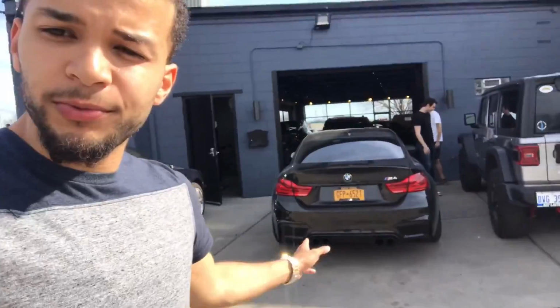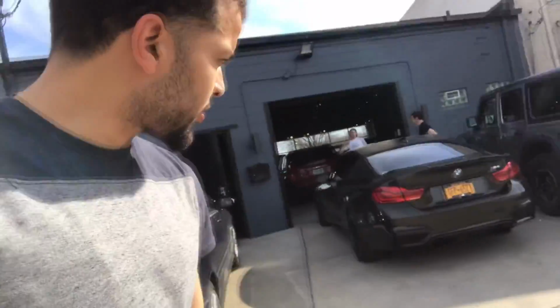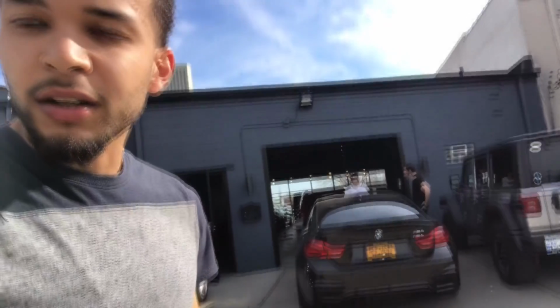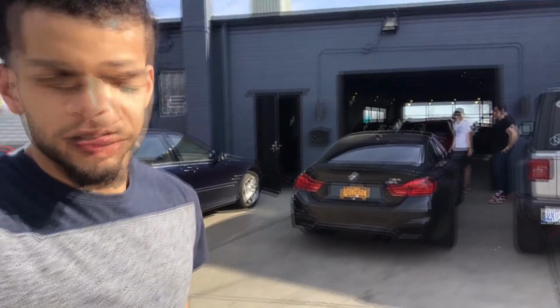Finally make it out to Envy. Got the M4 parked up. Figuring out some mods my dude wants to do with it. Thinking about wrapping it, that kind of thing. So talking to the guys at Envy, but they're about to wash it up real quick. Get it all sudsy, get it all clean. Then we're about to go take it to Belle Isle, Detroit area. Take some nice shots.